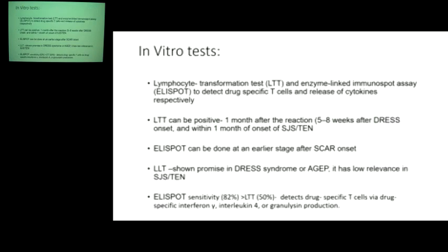So there are in vitro tests, like the lymphocyte transformation test and enzyme-linked immunospot assay, ELISpot assay, to detect the drug-specific T cells, especially in the lymphocyte transformation test. And you would also look into release of cytokines in ELISpot. LTT can be positive 1 month after the reaction, which is around 5 to 8 weeks for DRESS syndrome, or within a month for SJS/TEN. And ELISpot can be done at an earlier stage after the SCAR onset.